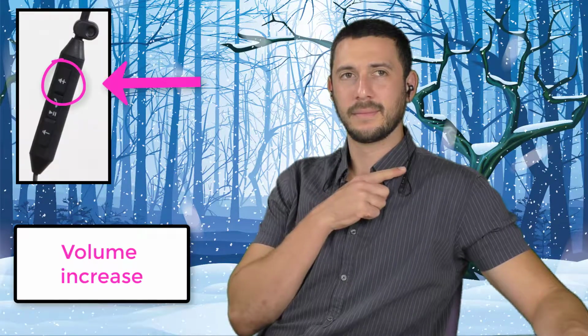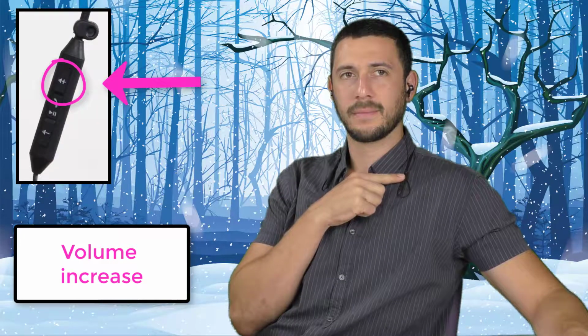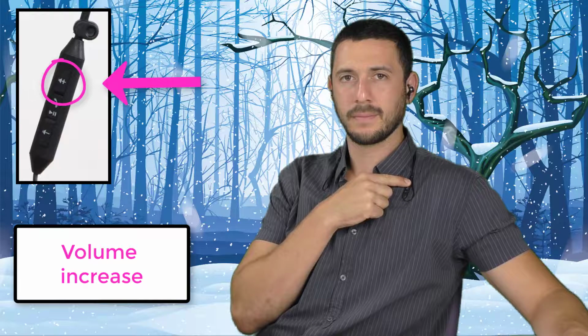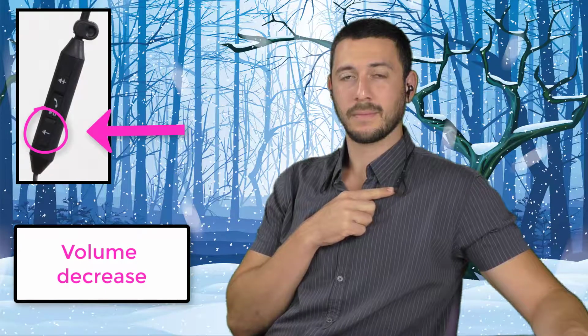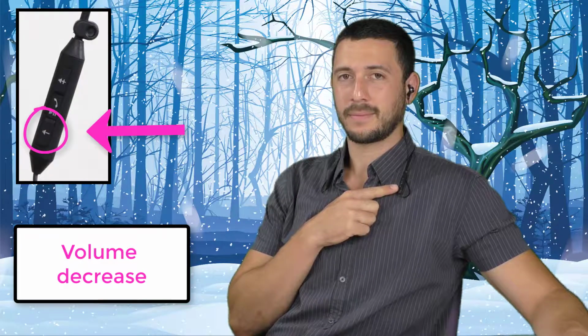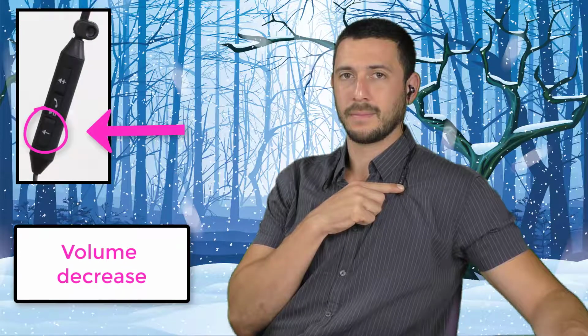The volume increase button is located at the top of the left-hand control box. Increase call volume either by pressing it continuously or with short presses. The volume decrease button is located at the bottom of the left-hand control box. Decrease the call volume either by pressing it continuously or with short presses.